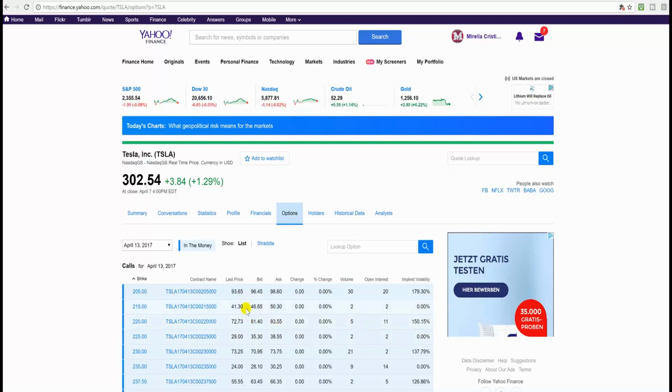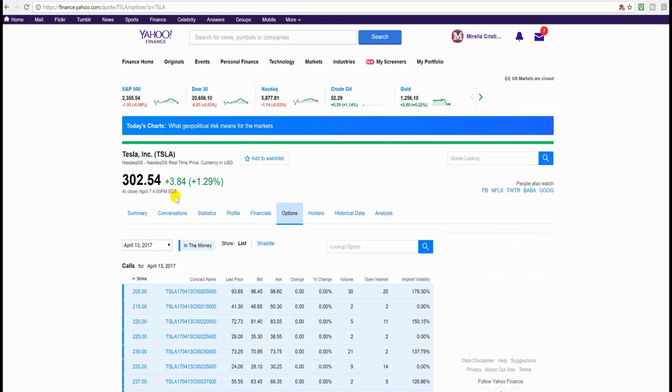So here we are at Yahoo Finance, and Tesla closed at 302.54. Friday was kind of a weak, choppy day, yet Tesla was very strong. Another indication this thing wants higher. It's just a matter of which day it wants to pop, and there's where we use our confirmation system and action signals to enter.